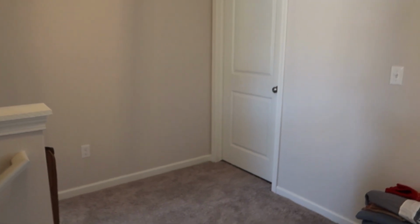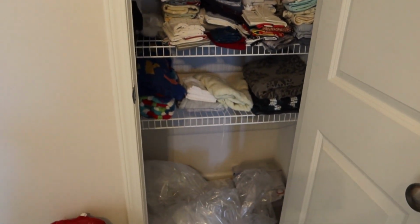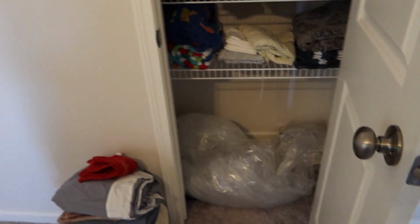And as we look around, we have the closet. This is a linen closet, you guys. I had a linen closet in the condo, but it wasn't this big. It was like half the size. So right now I just have a bunch of linens in there. I definitely have to go through them. Some old blankets and sheets and stuff that we don't even need anymore.